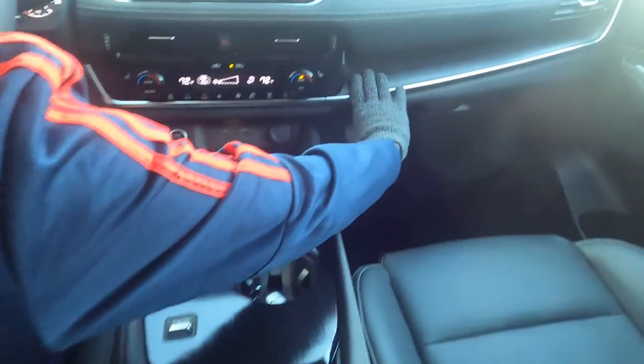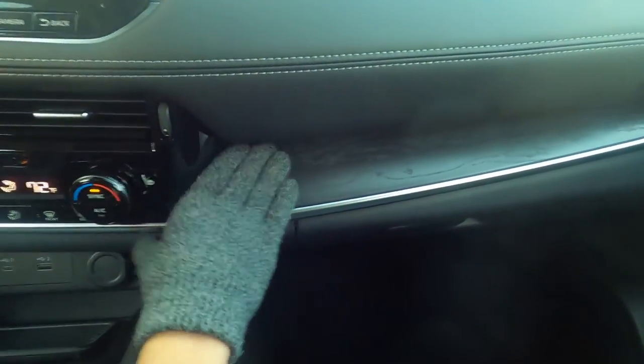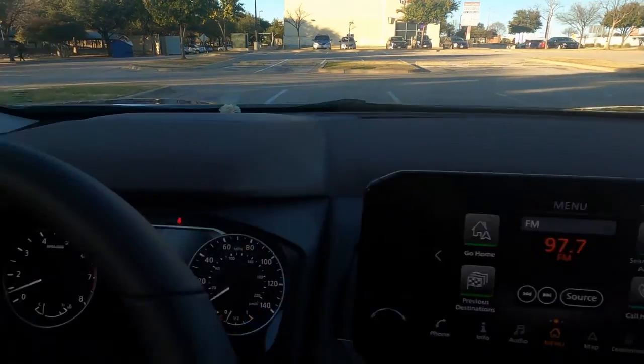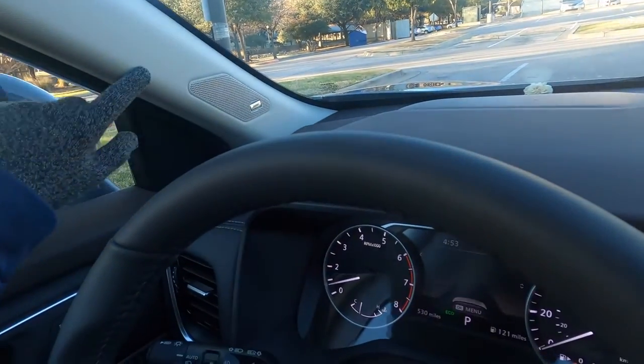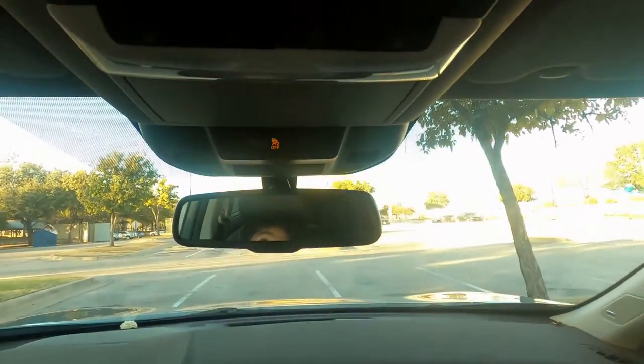It comes in, there's wood right here, which makes it look pretty cool. There's also Bose speakers, which increase the sound effect. There's one over there, there's a subwoofer, and another one right here. So this is technically the front of the vehicle. And there's also a sunroof at the top.